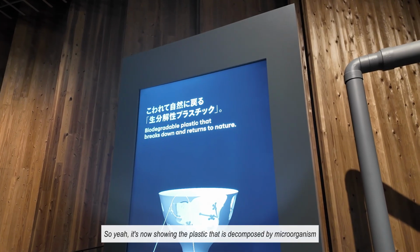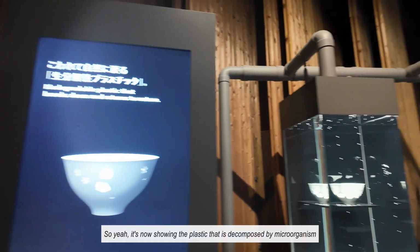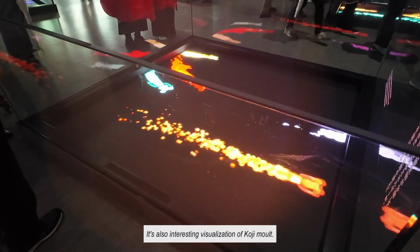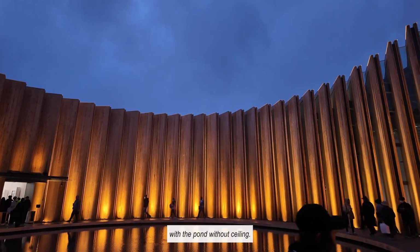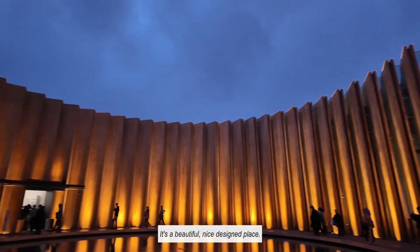So yeah, it is showing the plastic that is decomposed by the microorganisms. It's also an interesting visualization of koji mold. Here is kind of like a garden with a pond without a ceiling. It's a beautiful, nicely designed place.